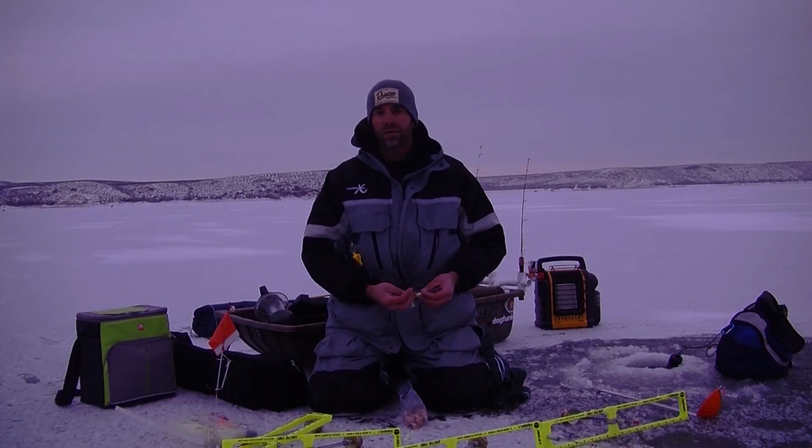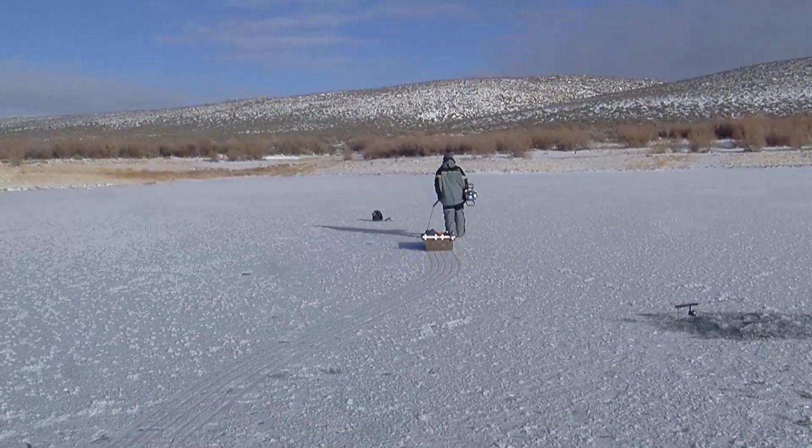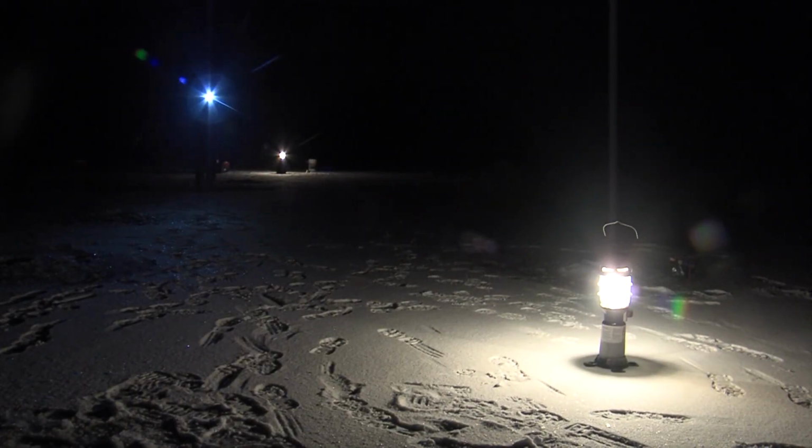Other nights I seem to do a lot better just moving around from hole to hole, jigging with a jigging spoon or a soft body bait like this, ice trolling if you will, and just pulling fish from hole to hole. I tend to start the night off doing both and then just fine tune it later.